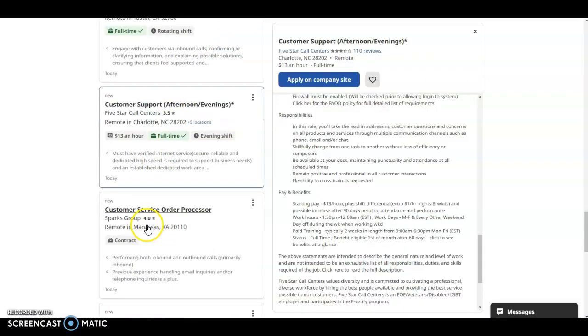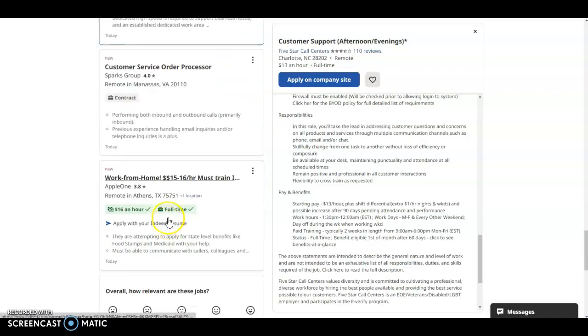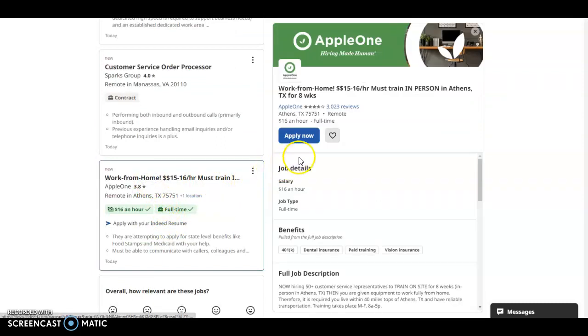And the third job that I will be briefly discussing is AppleOne. Work from home, $15 to $16 per hour. Must train in person in Athens, Texas for 8 weeks. So if you are a Texas resident, this is perfect for you. Or if you plan on moving to Texas within this time frame, and you apply and then you get hired, and you are already planning on going to Texas or about to go. This is a $16 per hour job.